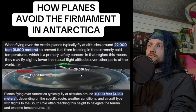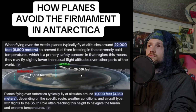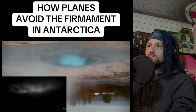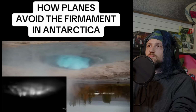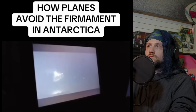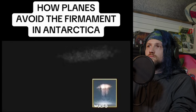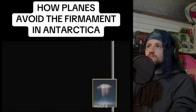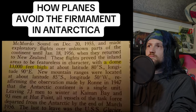When you go to the Arctic, it should be exactly the same because they say we live on a globe and the south and the north are exactly the same. However, they're flying at 29,000 feet, far higher because they don't have to worry about a barrier. And it's not some barrier we're making up. There is footage of this barrier. We've shared it before. There are declassified documents that speak of it. The Encyclopedia Britannica talks about a dome-like structure being around 13,000 feet beyond the 80th south parallel.